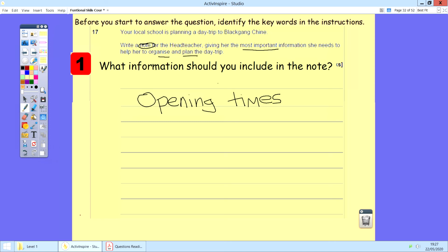So we need to know what time we can get there in the morning, what time it closes, so that we know what time parents have got to pick up and drop off their kids, don't we? We need to know that if we leave earlier than the school buses, parents have to get their kids there earlier. We also need to know how much money it's going to cost, because parents need to know how much they've got to pay for their kids, don't they?